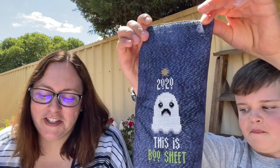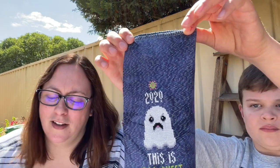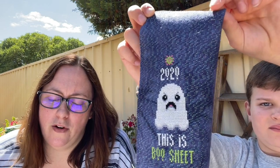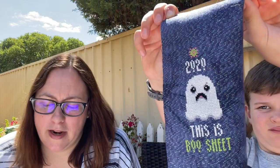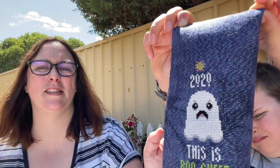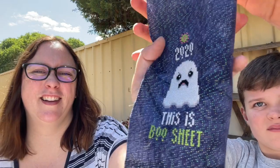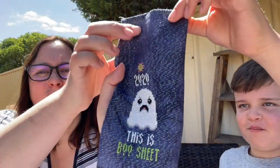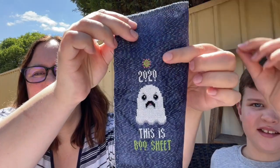This is from the Witchy Stitcher, Boo Sheet. It's on 28 count opal casual linen, Owl's Dark Magic by Chromatic Alchemy. And it's just in DMC, and I just think it's great. You didn't really get it, did you, Jack? No, no idea. So there's a little coronavirus up the top there. So that can go on the quilt.